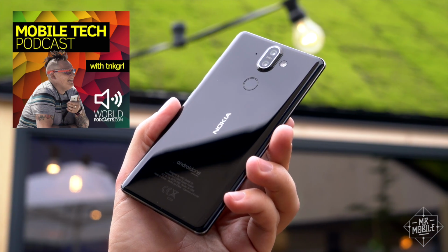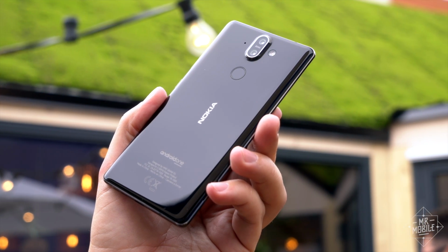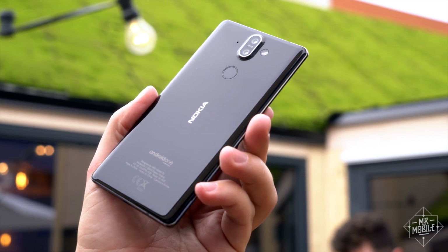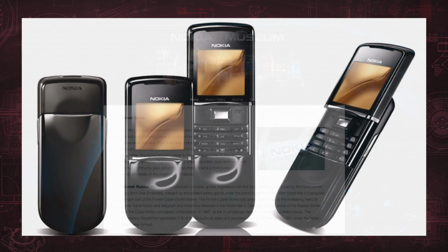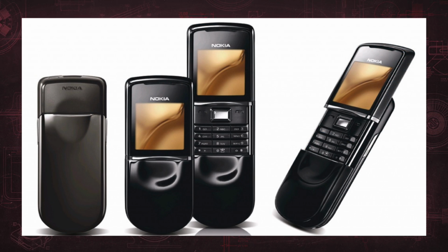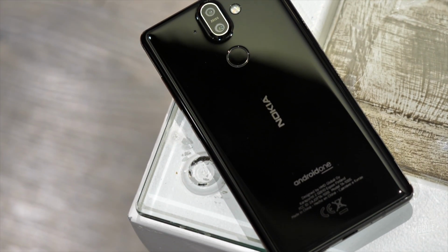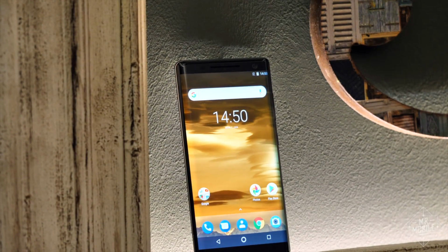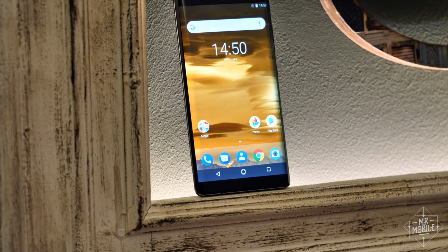I want to thank Miriam Jawar over at the Mobile Tech Podcast for waking me up to the fact that this isn't the first time the name Sirocco has graced a Nokia product. The old Nokia used the brand on a super premium trim of the 8800 over a decade ago, and it's easy to see some parallels on the new version, mainly in the use of stainless steel for the frame and this glossy black finish. And those good looks are backed up by IP67 dust and water resistance.